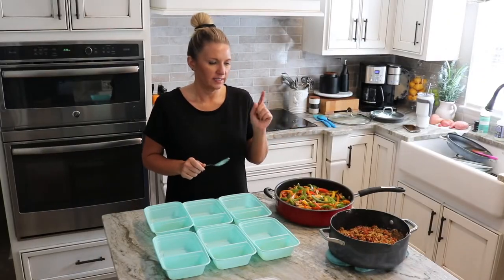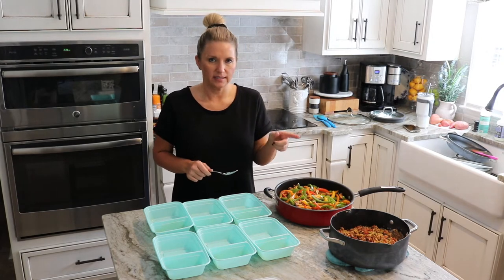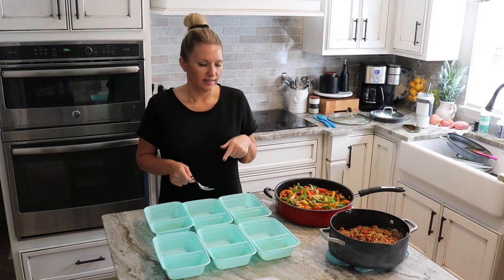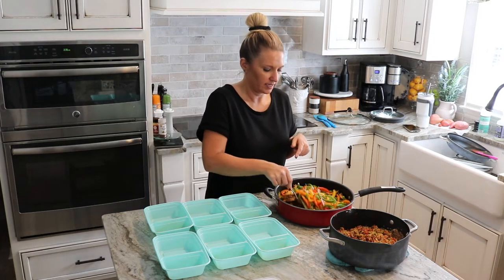Okay, chicken fajitas and the rice is completed now. I'm going to go ahead and fill these containers and then we will show it to you once I get them all together.